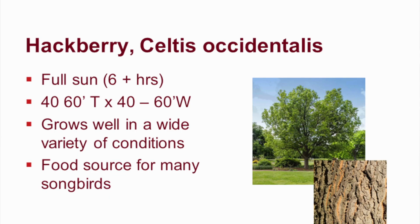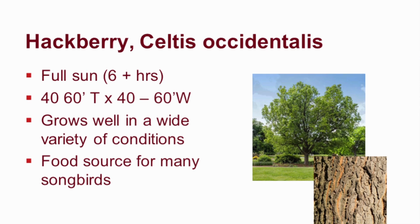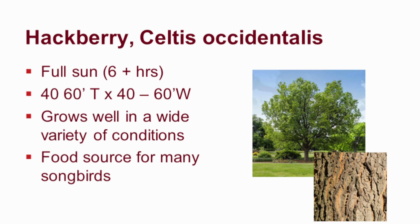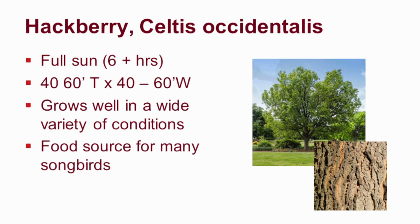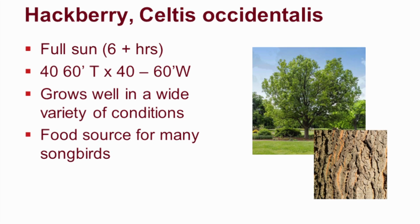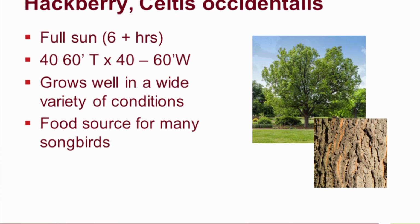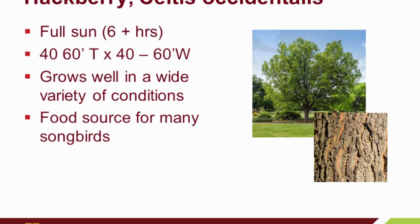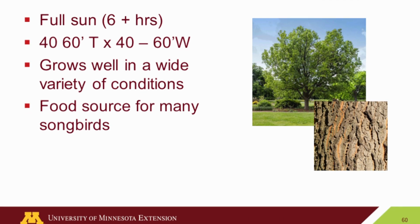Another one that doesn't get enough respect is hackberry. Full sun, so at least 6 hours of sun. This one can get big, 40 to 60 feet tall, and a canopy of about 40 to 60 feet wide. It grows well in a wide variety of conditions. Food source for a lot of songbirds. Probably its biggest claim is the really corky, ridgy bark it has. It gives a lot of winter interest to your yard.